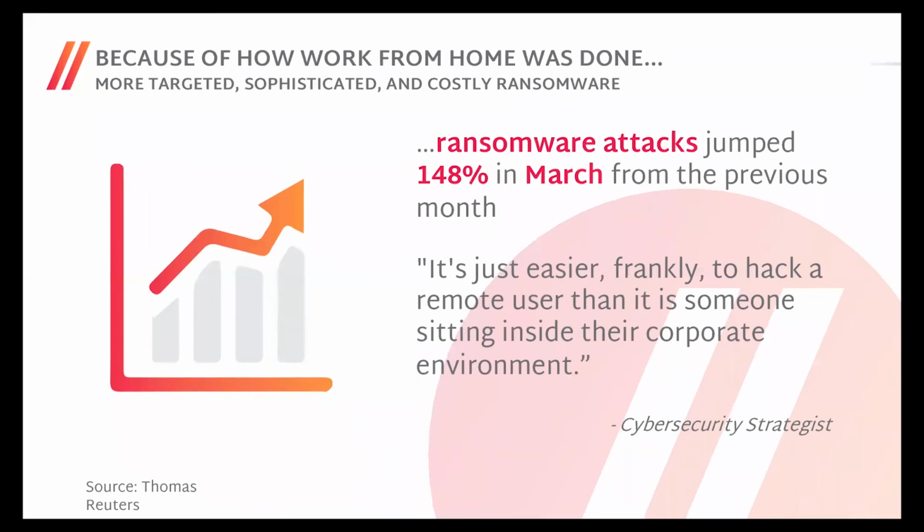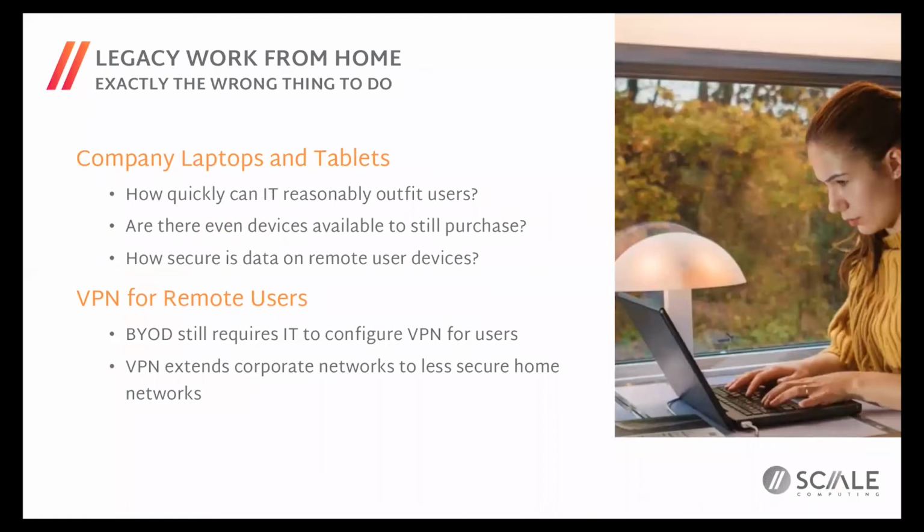And again, this is why, right? So the ransomware, I kind of mentioned this before. This is kind of a dated slide, but from just the very beginning of COVID, there's a significant increase in ransomware attacks. And again, here's the little quote from cybersecurity strategists. It's easier, frankly, to hack a remote user than it is someone sitting inside of their corporate environment. Again, that goes back to extending the corporate network out to the end users at home.